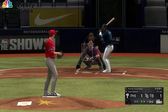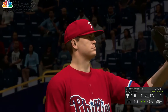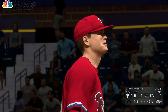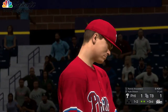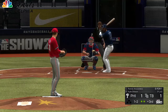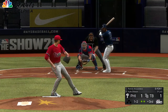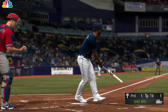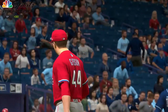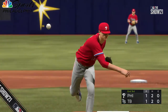The 1-1 home. Takes a pitch for strike number 2. Bases are empty here with 2 men out. Slider whiffed on for strike 3. A great pitch to put an end to the inning. Down in order go the Rays. Through 3 complete, all tied 1 apiece.